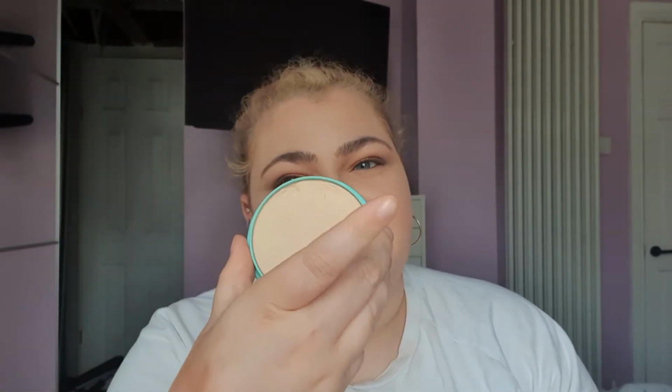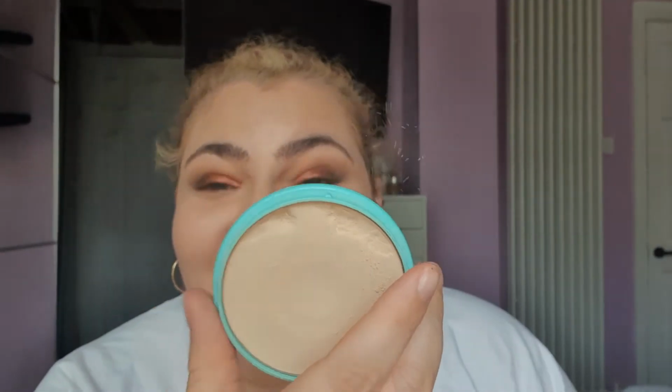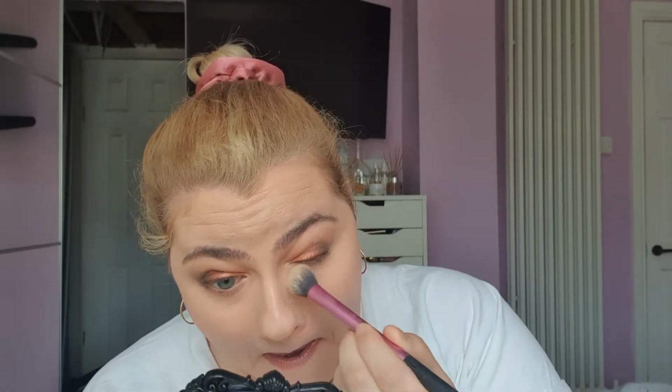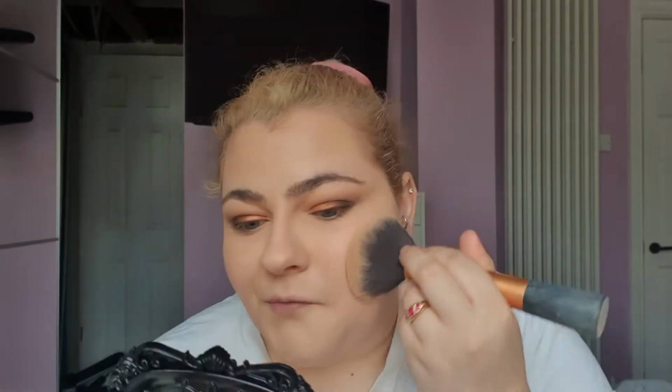Little powder that I used before. I always use this one at the moment because I lost the lid and I need to use it up. It's not Collection. I think it could be Rimmel. Don't quote me on it, but I think it's the clear skin one or something like that. Just set the under eye. Set the face because I haven't got any cream products to use.